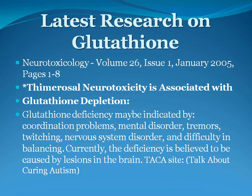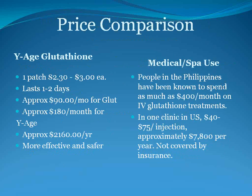I wanted to point out that we are not going word for word through the manual, and there's lots of other information in your manual. We are trying to add extra stuff for you. So one of the things I wanted you to notice is that glutathione is very popular now, especially in the Philippines. When I was over there, almost every spa, and there's dozens of them in every mall, have IV glutathione treatments as part of their regime.